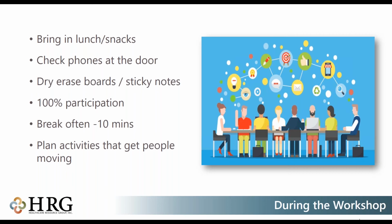Dry erase boards, sticky notes. If you're in person, you can use the virtual piece that I just mentioned. If you're doing it virtually, try to keep things visual. Write things. It doesn't have to be pretty. Use those huge Post-it notes. Handwrite things. Have stuff all over the walls, because it's those ideas and surrounding people within that workshop. It's going to put them in that mindset to try to brainstorm, and that's where you come up with the magic of those ideas.